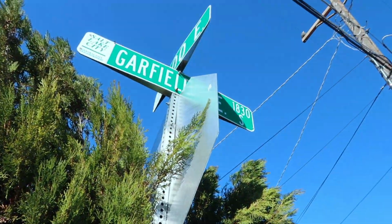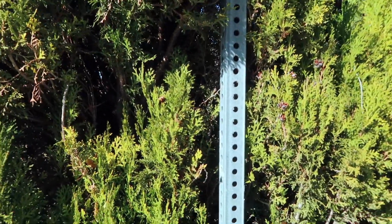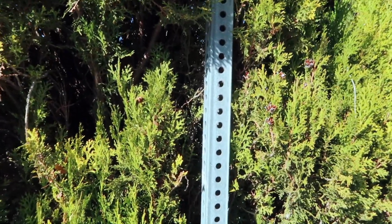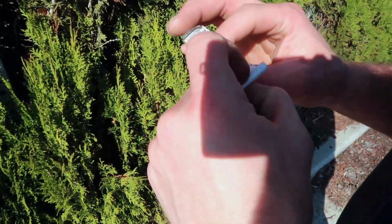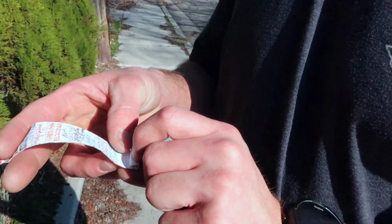Alright, well, as you can see, this one was hidden in a stop sign. There's the road, Garfield. Eye level for a woman. I think average height is about 5'4", and it was in that hole. Good find. Okay, we're gonna sign the logbook. You can see it's very, very small, so this is a perfect example of a micro cache.